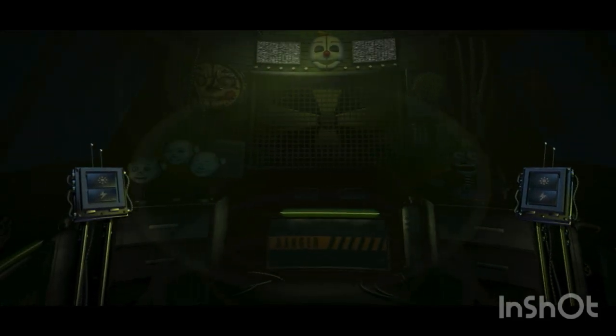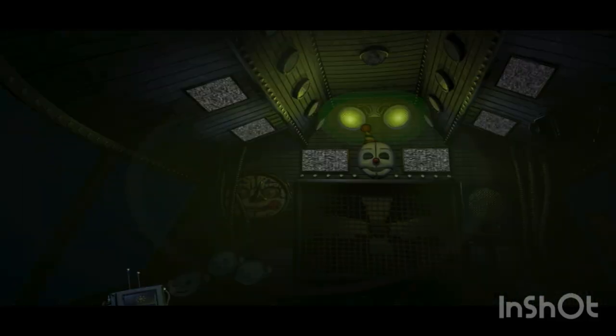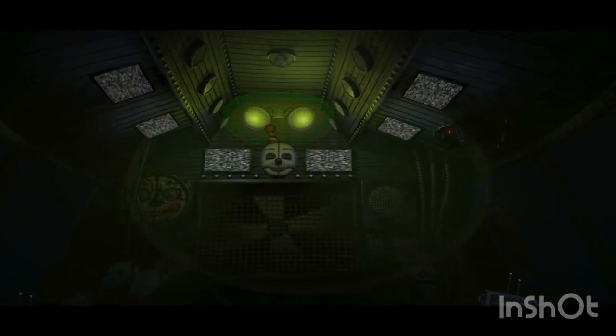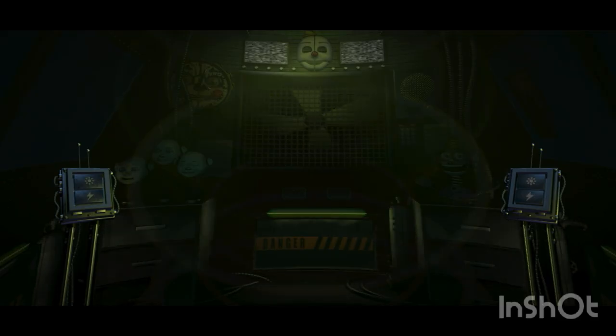Well, let's check on Funtime Foxy. Make sure he's ready for showtime tomorrow. Great. Great. Great. There seems to have been a problem with the voice synthesizer. Default settings have been restored. Please proceed through the vent ahead of you to Circus Baby's auditorium.